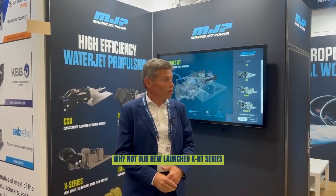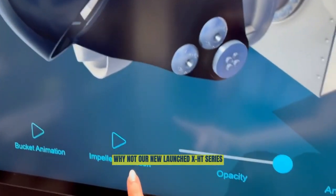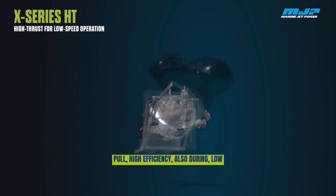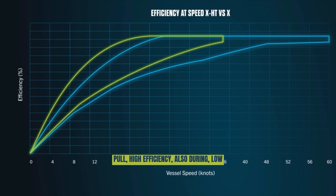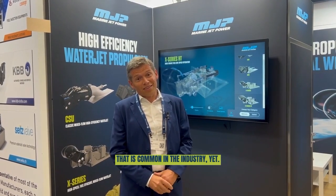Hybrid solutions, unmanned vessels, or why not our newly launched X80 series, built for the CTV market with higher water pool, high efficiency, also during low speed actually. And that is nothing that is common in the industry yet.